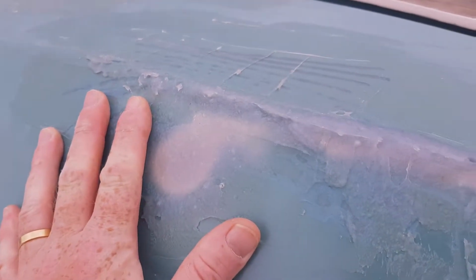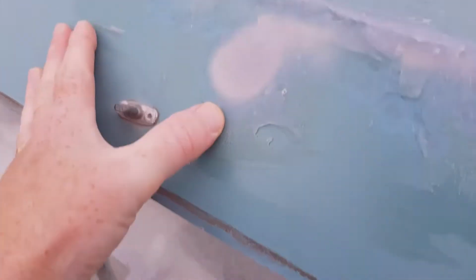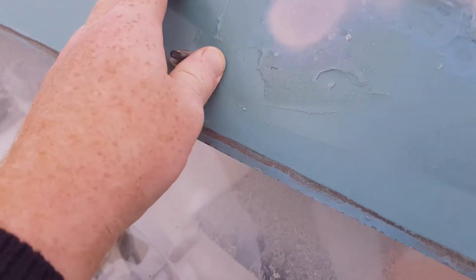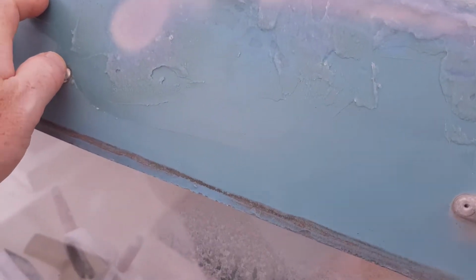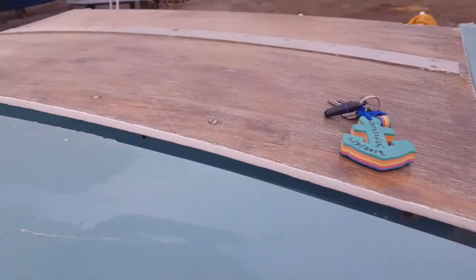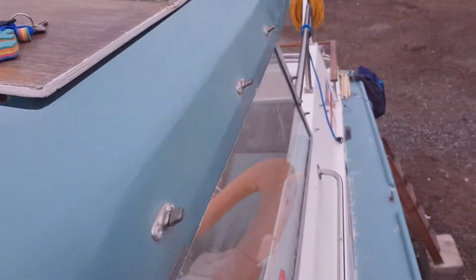So I will come back tomorrow because tonight is football night, England versus someone, and hopefully if the weather's alright, sand it back. If not, it will wait until the weekend. There's a little crack that we missed there, but never mind. And once that is done, I will think about building something nice to replace this awful lump of misshapen ply.